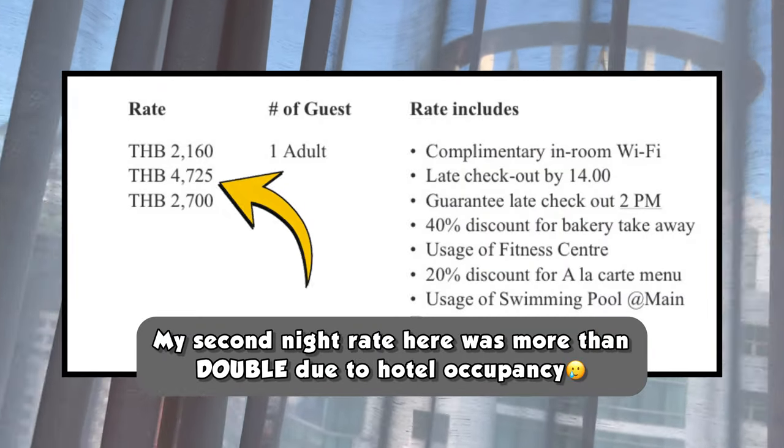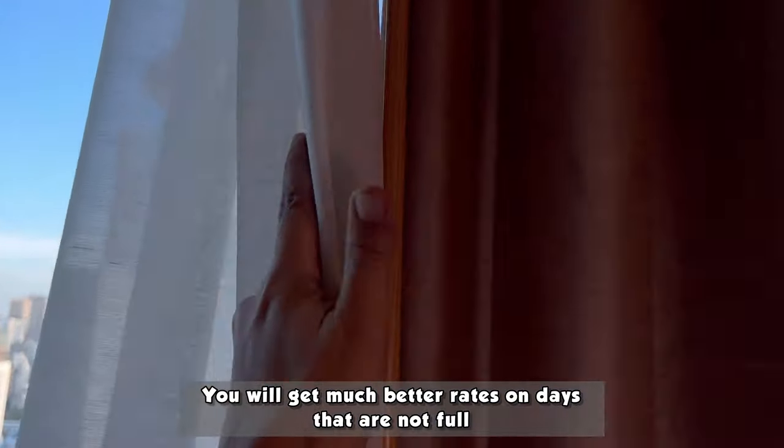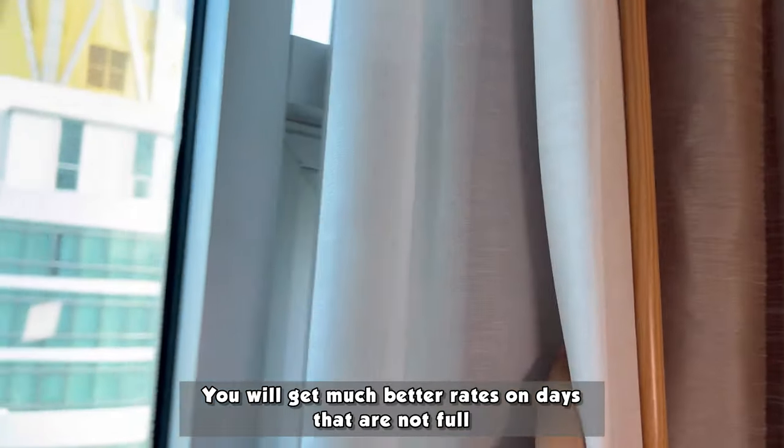But the price is not very cheap. It goes according to the occupancy. If there's a lot of people in the hotel, that means it's going to get higher. If it's quiet, then you get a cheaper rate.